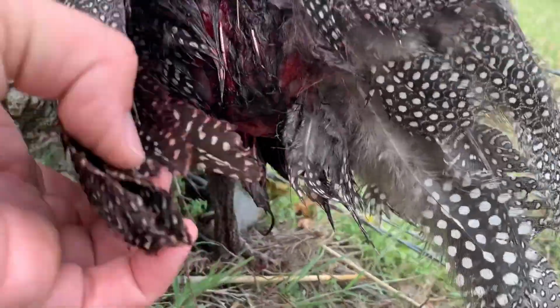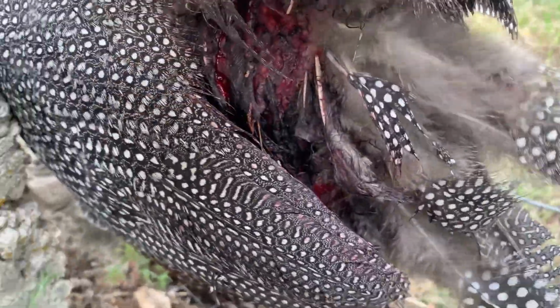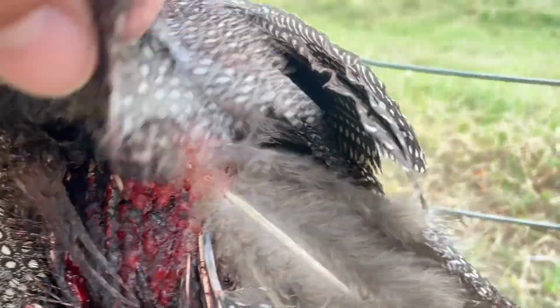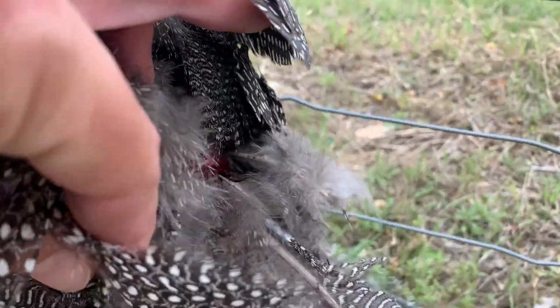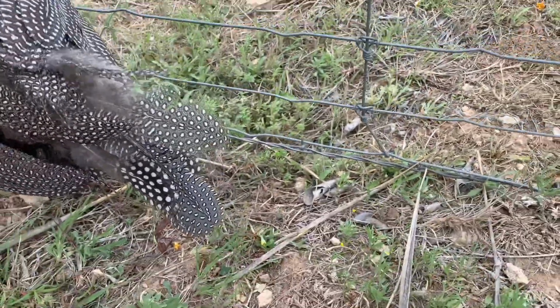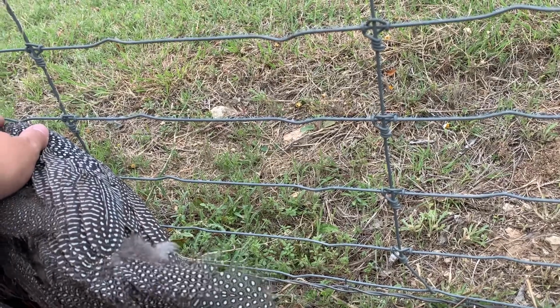This is the little guinea male that was attacked. And as you can see, they were not nice at all. They attacked his bottom. They pulled feathers out. He's bald in certain areas. He did have one pretty big puncture wound. But I was able to corner him, and he let me take care of him, which is unusual.